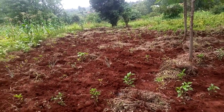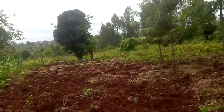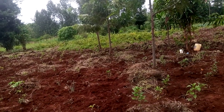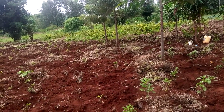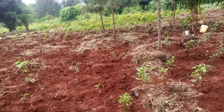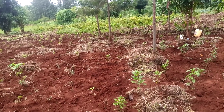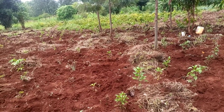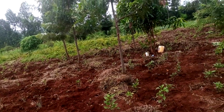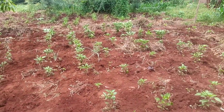So these are things that can make you good money. When you go to the market, whether they're buying from the farm or you take it to the market, sometimes they buy 3 pieces for 20 bob, which is really not bad as long as your production is good. Once you keep your production up, you're good to go. So this is our first try on the courgettes. It's a journey.